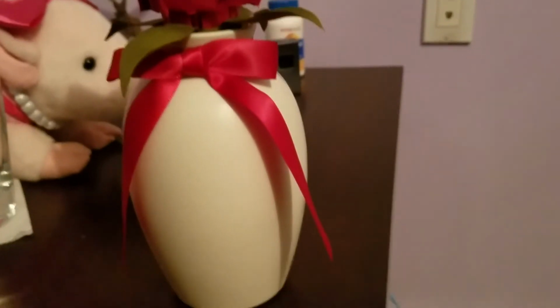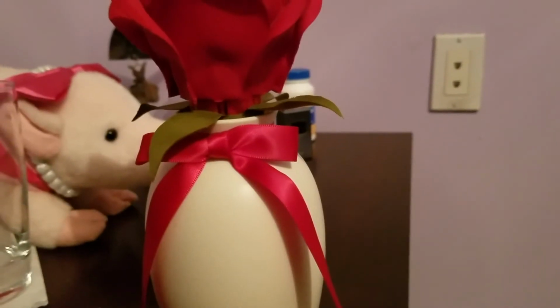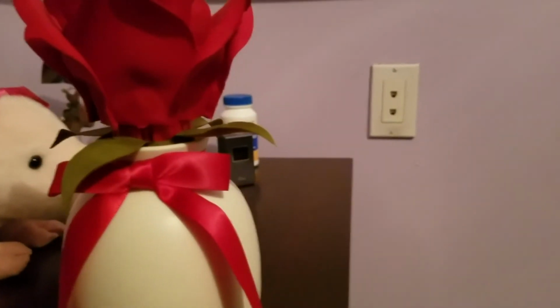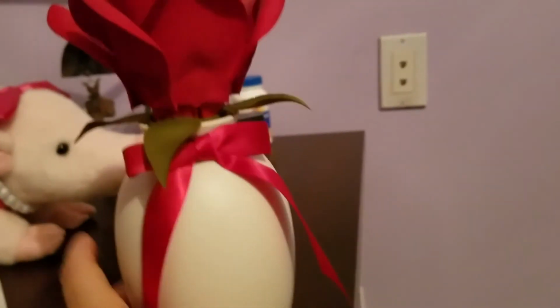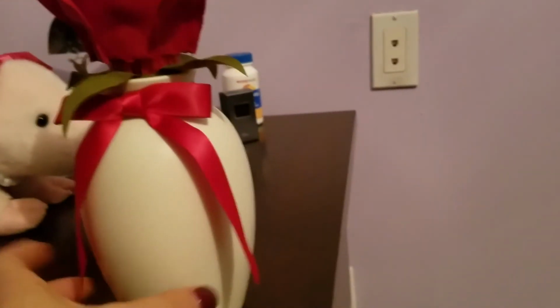This is something that is definitely going to last a long time. Like I said, it's slower than it used to be, but it's 7 years old and it went through 3 moves already. So I think it's safe to say that this is definitely a durable product. And I think this is a hard plastic around it, and I've knocked this off the table and stuff and it's been fine.